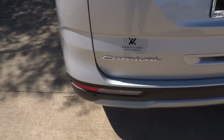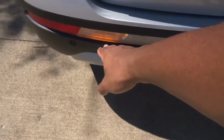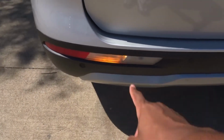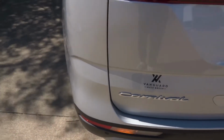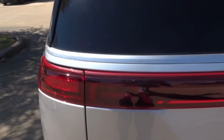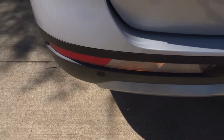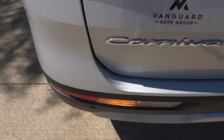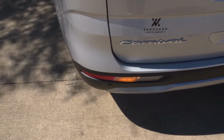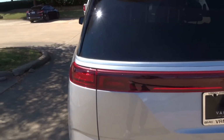As I said in my first Carnival video, my biggest complaint about the Carnival, or just Kia in general, is how they're putting the turn signals on the bottom, separate from the whole module itself. I just think it's too low for my taste. I just don't like it right there. And then they made it incandescent, and they didn't even bother making it LED. So that's the biggest complaint I have about the Carnival, honestly. Other than that, it's a pretty well equipped vehicle.